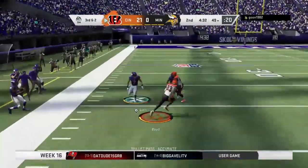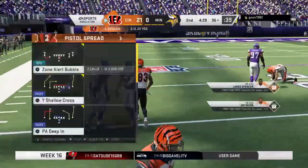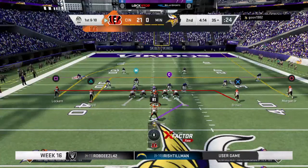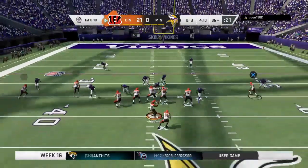He gets this one to Boyd, and he's got this down to the 35. A Bengal first down on the 16-yard pickup there. Well, they brought the pressure, and that meant man coverage behind him, so he's still able to complete the pass, even as he took the hit.